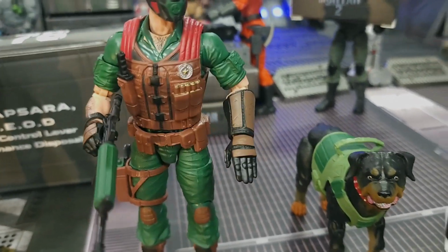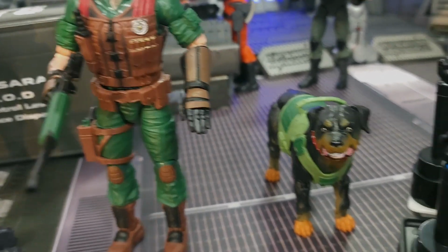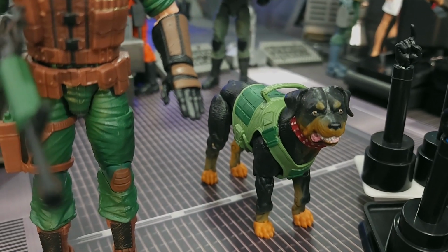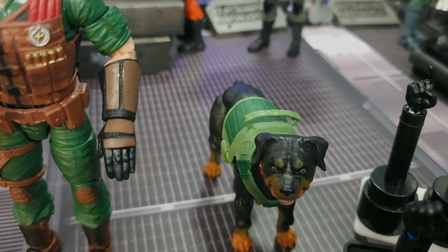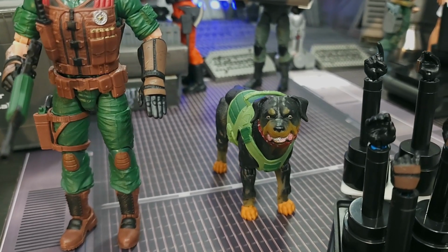But take a look at that hand. He's giving a signal to Junkyard, which is his dog, and he's also wearing some thick gear that's strapped on him as a harness, and a dog collar with the handle on the back so that he could control him and keep him from attacking until he gave the command.